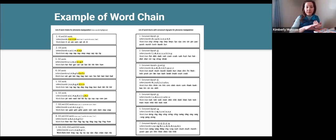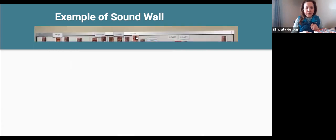A lot of these words are high frequency words too, so students are going to start seeing success reading longer chains of words at the same time. You can Google word chains and just print them on strips of paper for students to read. And then can you go to the next slide for me too, Marn?